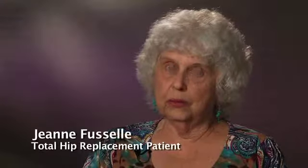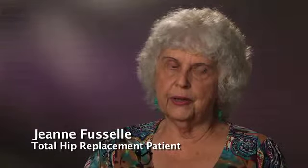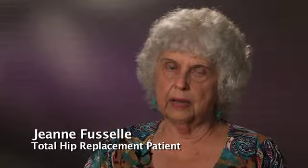The pain was really bad. It had gotten so that I had retired from my career job and was working retail, and I couldn't stand in one place for 4 hours without taking over-the-counter pain pills, 2 or 3 of them, just to get through that 4 hours. So it was a big relief to have the new hip.